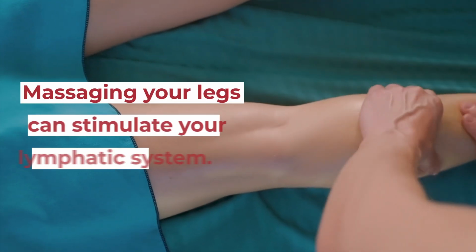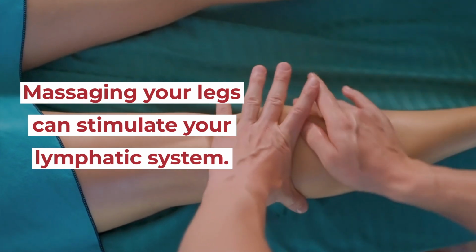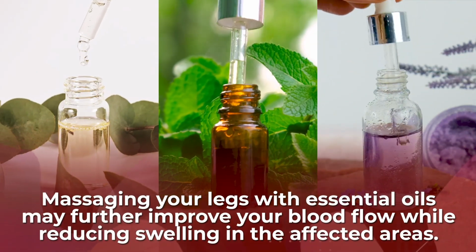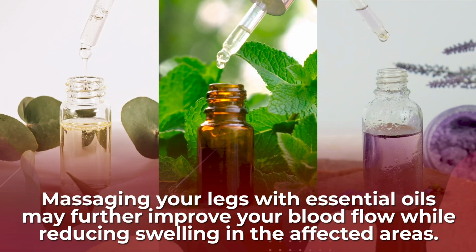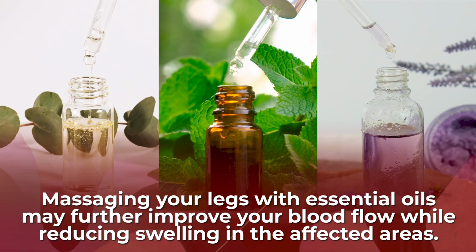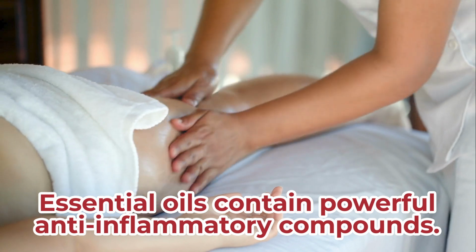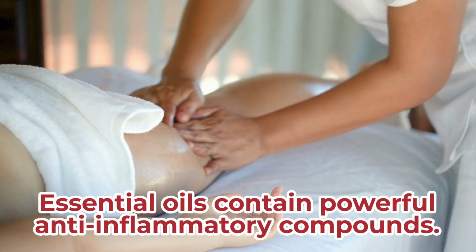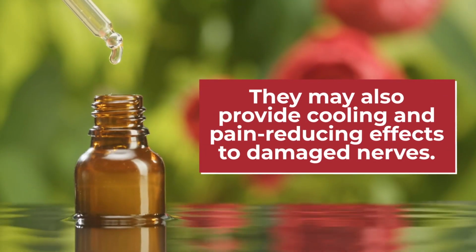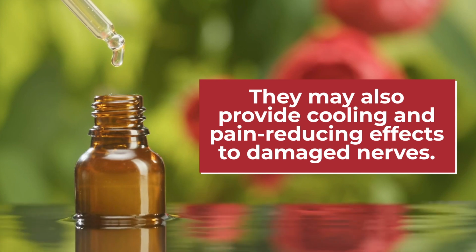Studies show that massaging your legs can stimulate your lymphatic system, thus helping your body move excess fluids away from your feet. And massaging your legs with essential oils like eucalyptus, peppermint, or lavender may further improve your blood flow while reducing swelling in the affected areas. Essential oils contain powerful anti-inflammatory compounds, which have been shown to aid skin health and blood circulation when applied topically. They may also provide cooling and pain-reducing effects to damaged nerves.